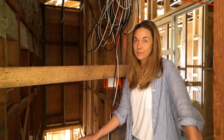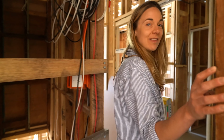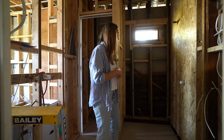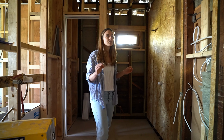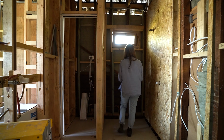Old master bedroom? I do. Well, now it's a master suite. Would you like to come with? So this is the master ensuite. We have crammed so much in here, but it is working. I'm actually really excited now it's been framed up, Jono, because now I can actually see how it will work.